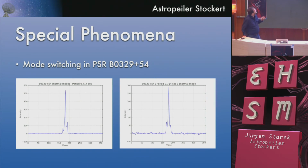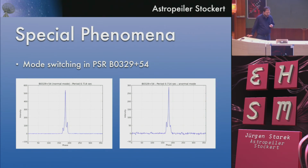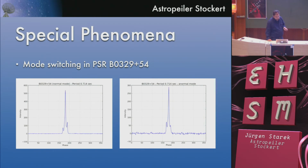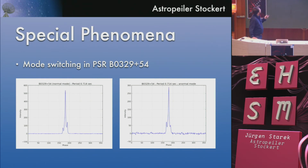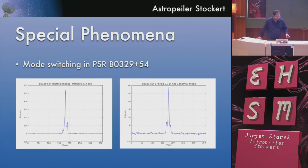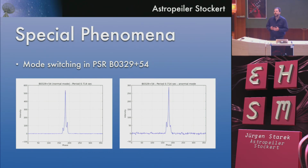This is in the very nicely named pulsar B0329+54, an interesting phenomenon called mode switching. If you look at these pulse profiles, you see that normally the pulsar has a tiny forepulse, then a very high main pulse, and a slightly lower afterpulse. First of all, what mechanism can cause this?